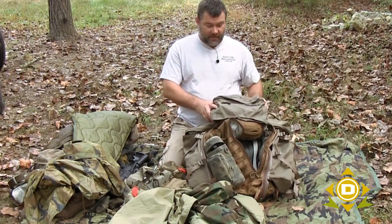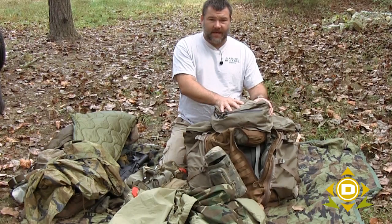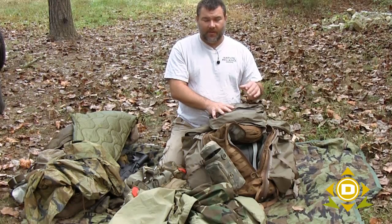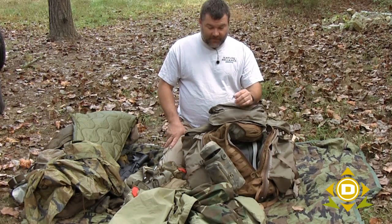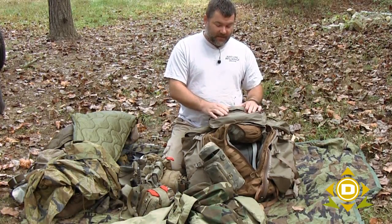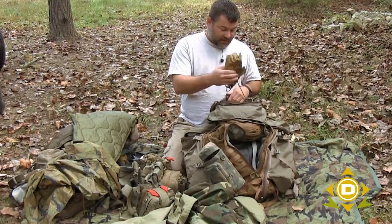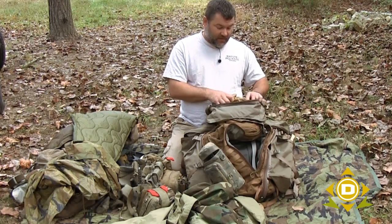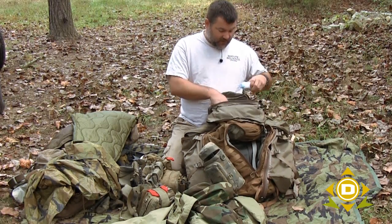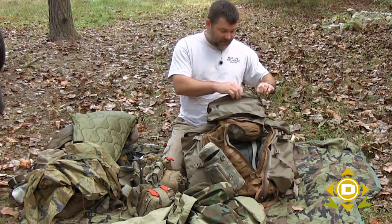This pack worked well. The Eberlestock has got the fanny pack in it. This used to be my escape and evasion pack that I always had all my necessary items in to run and go and get away. However, because I used a chest rig this weekend, this basically took just basic extra stuff. The extra stuff was my gloves, an extra bandana, my knife sharpener, extra batteries, and foot powder. Got to take care of your feet. If you're not taking care of your feet, you're not taking care of yourself.